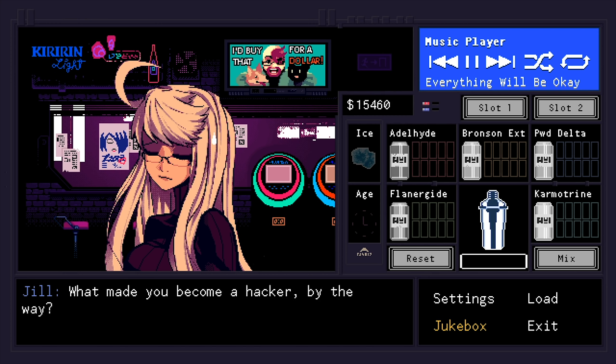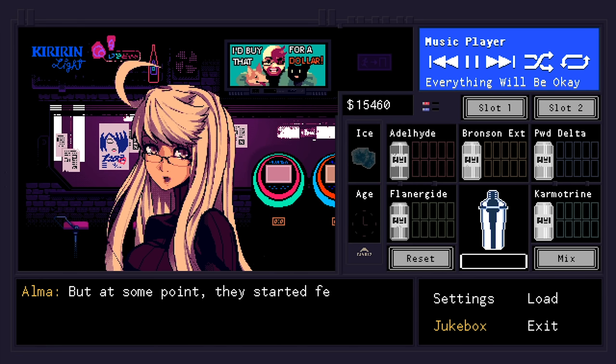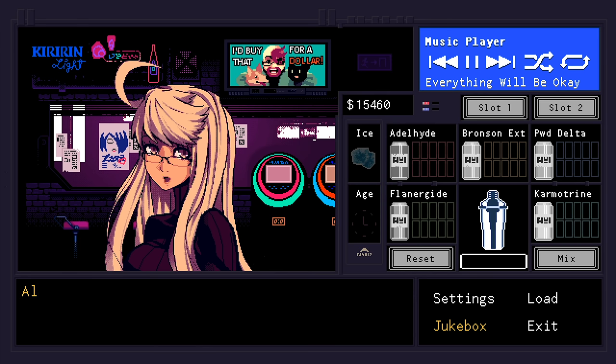What made you become a hacker, by the way? I'm just gonna ignore her. I've always been a sucker for puzzles. Even as a kid, I always had a Sudoku or a crossword with me. But at some point, they started feeling kinda samey. So, when I started college, I took a course on system security. It felt like the kind of puzzle I was looking for.